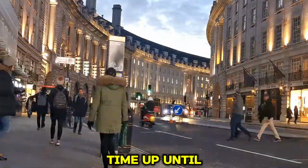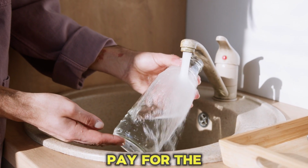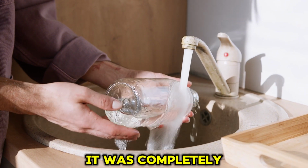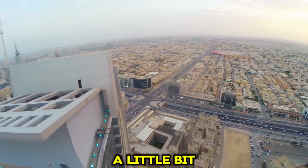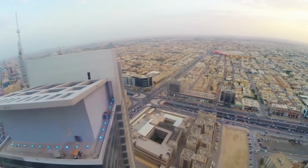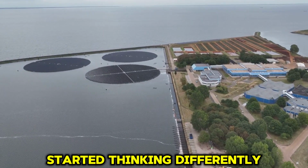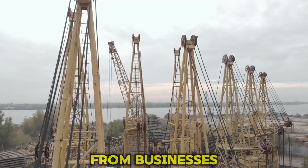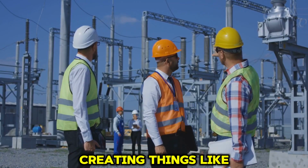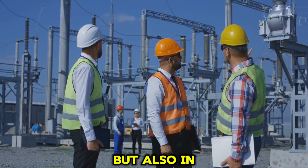For a long time, up until 1994, people in Saudi Arabia didn't have to pay for the water they used at home. It was completely free. But then, the government started charging a little bit for water use. In the early 2000s, the government started thinking differently about how to build and run water projects. They wanted help from businesses, not just in creating things like water plants, but also in paying for them and running them.